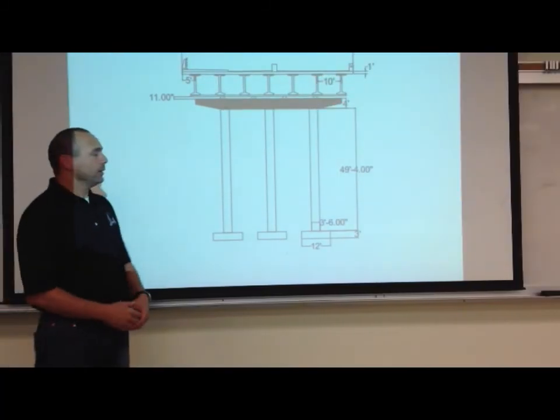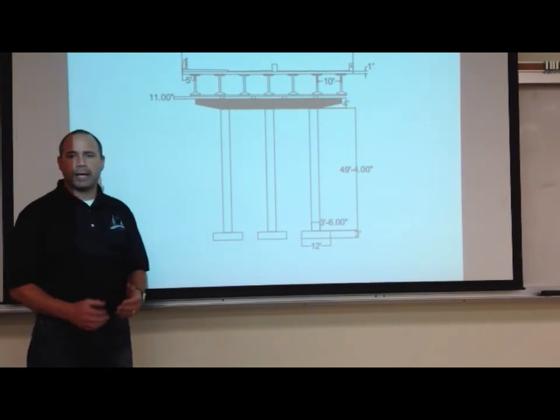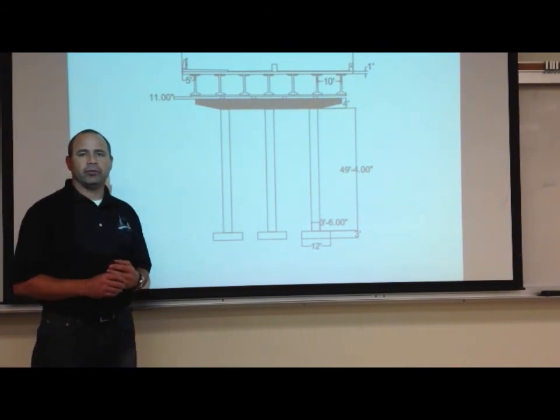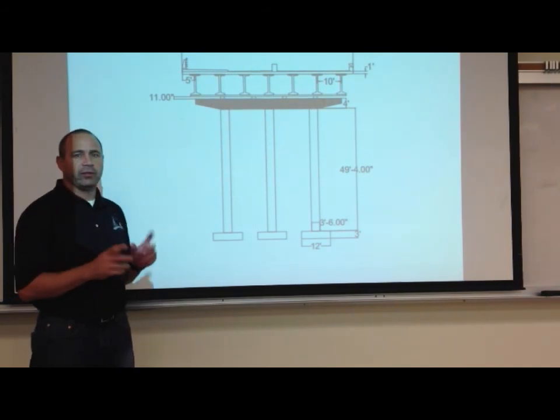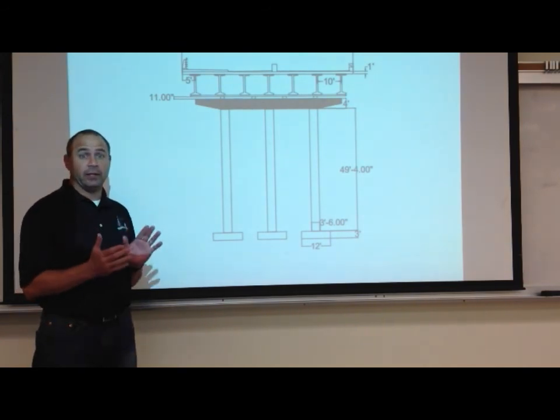Here I am again. I'm talking about the superstructure of the bridge. We have here a bridge deck that's supported by 8 I-beam post-tension pre-stressed girders. It supports a 70-foot wide bridge deck. The girders are spaced at 10 feet and the overhangs of 5 feet.